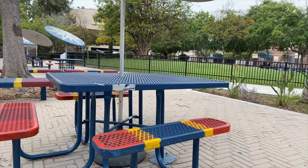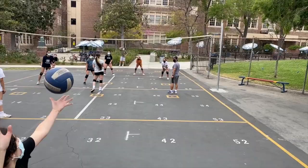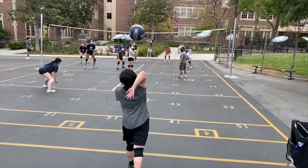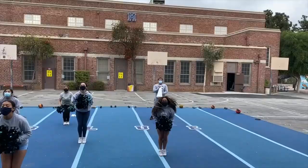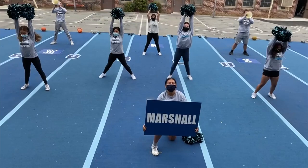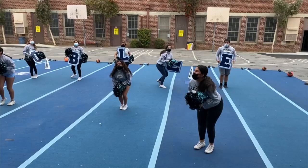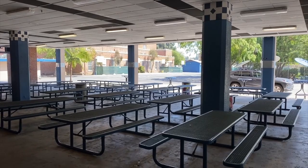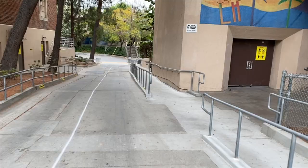Benches throughout the quad and senior courts are spray painted so students can visually see the new social distancing guidelines. The basketball and volleyball courts will be open for students to play with their friends or practice with their teams. The cafeteria will remain largely the same, with an exception for lines, as they will be distanced to every third line being open. For students who haven't seen it, Marshall's longest ramp connects the north and south parts of campus.